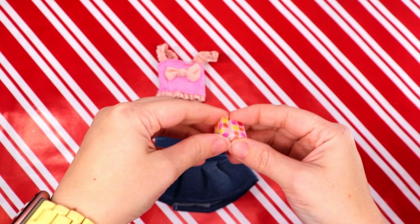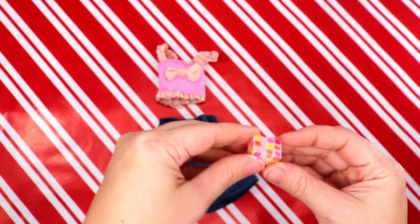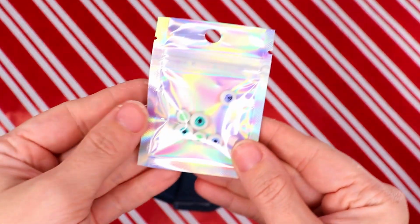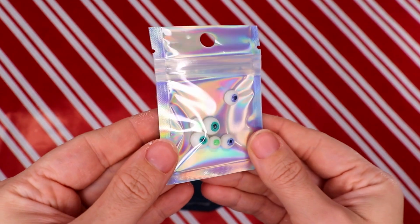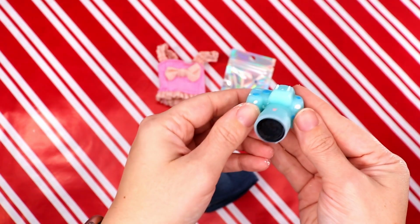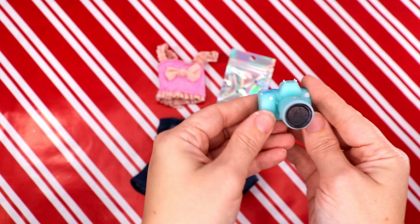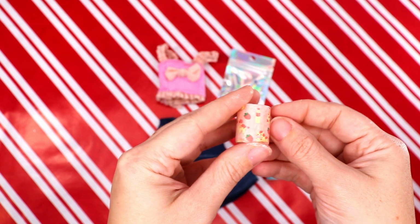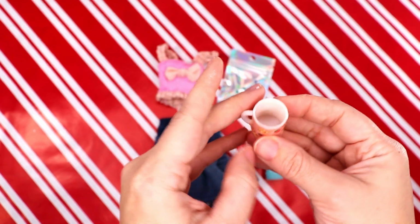Obviously, this person has a lot of pink going on and a lot of stretchy things because some of their dolls are a bit chunkier, and we love that. I also gave them a camera because this person takes really cute photos, so I thought I would reflect that. And strawberry cow theme. There's a lot of cows and strawberries and stuff like that themed in this.